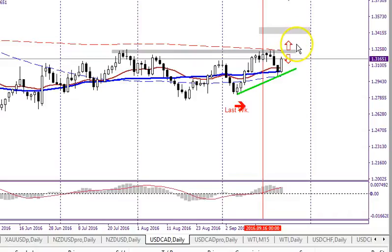And that again depends on the oil. Because remember, the Canadian dollar is pegged to oil, and oil seems to be going down. We will look at that chart in just a second. So if the price of oil keeps dropping, then obviously this pair is going to go higher. This is the next area of resistance right there.